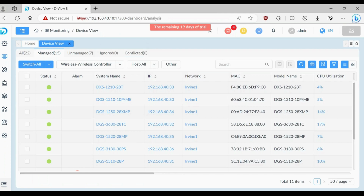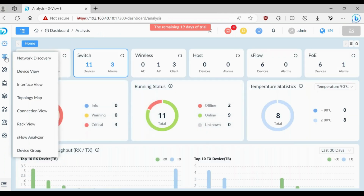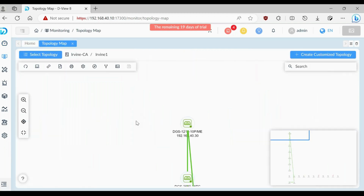So let me close these out. Some other nice things that it has, there's a lot of other things. We won't get into these because of time, but one nice thing is the topology map. We know we've had some customers ask about topology map.